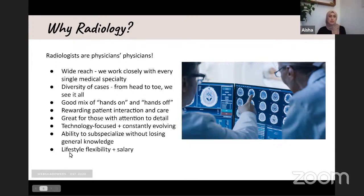And lastly is lifestyle and flexibility and salary. Radiology has been traditionally known as one of the quote unquote ROAD specialties. And ROAD implies that these are the specialties that are more amenable to a good lifestyle. So it's radiology, ophthalmology, anesthesiology, and dermatology. Even though residency is not part of the ROAD lifestyle and can be pretty tiring, after fellowship, there's a lot of flexibility about what you can do as a radiologist.